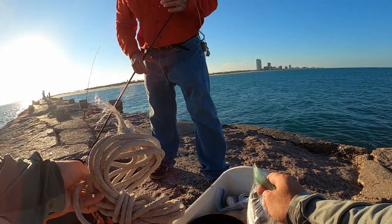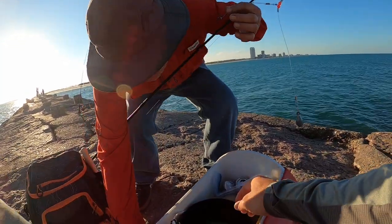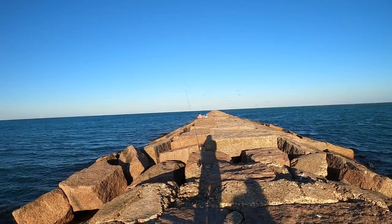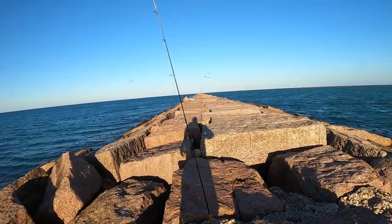Dad brought the rope, just in case I have to jump in the water again like I did yesterday. All right. Settings on the camera. Let's get the fish.